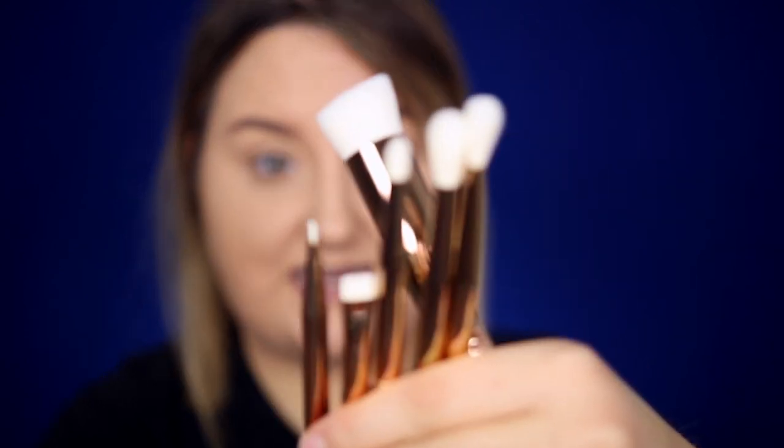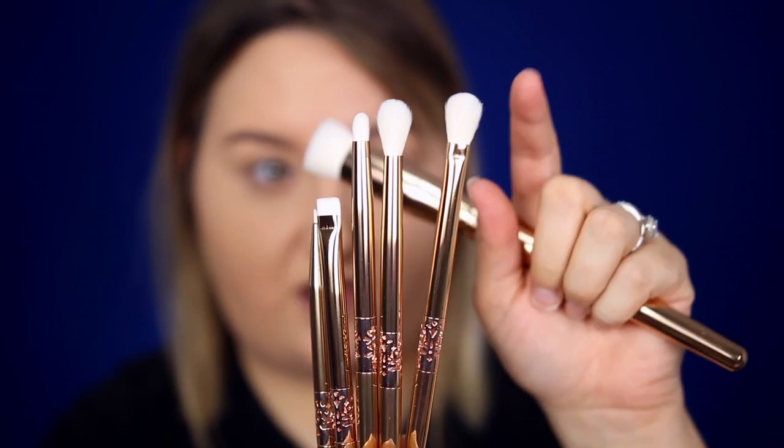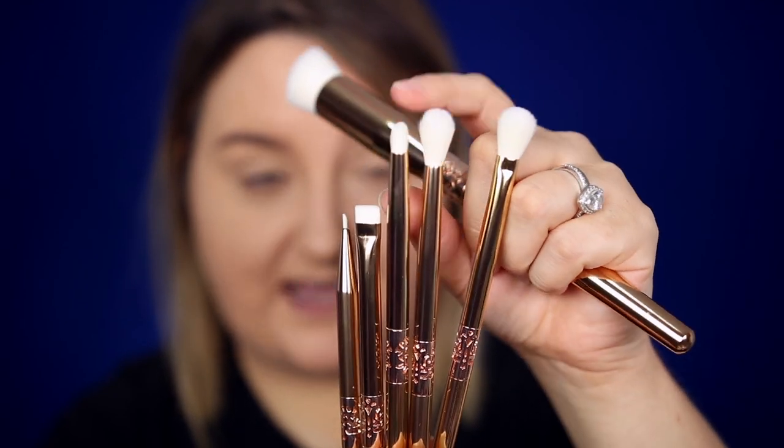I've never tried these from Melt before. I've heard they're really good, so I'm really excited to give them a go. I'm not sure if this is Melt's first time ever releasing brushes, but these look really, really nice. I'm going to be using these today for my look. And as you can tell, there are a bunch of eye brushes here, which we've got some fluffy blending brushes. We got a more precise pencil brush.